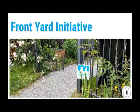One of our largest programs, the Front Yard Initiative, or FYI, is the UC's response to excessive paving in New Orleans. We help individuals remove unwanted paving from their properties and implement water-smart solutions, such as green infrastructure, to promote a more beautiful and resilient New Orleans.